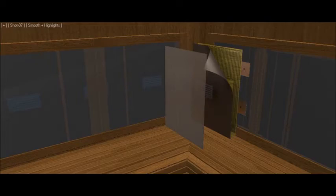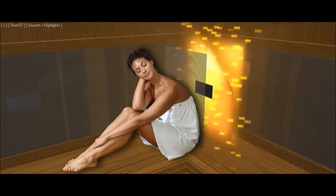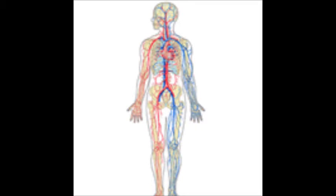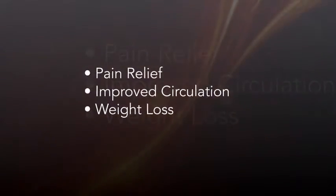Mid-infrared is a longer wavelength and can penetrate deeper into the body's soft tissue where inflammation occurs. Mid-infrared helps to expand blood vessels and increases circulation, allowing more oxygen to reach injured areas of the body, resulting in reduced pain and faster healing process.